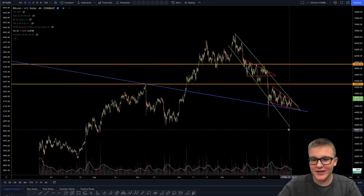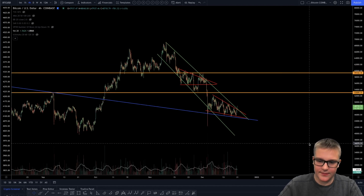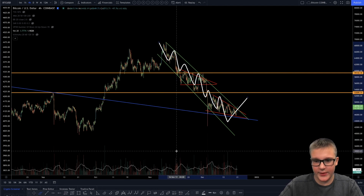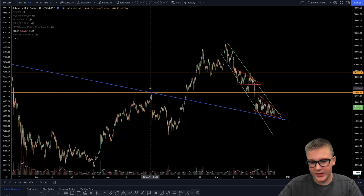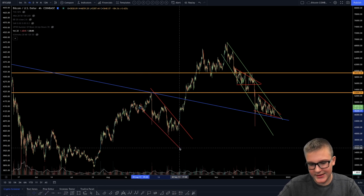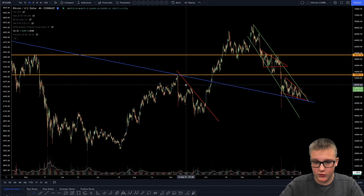And look at this. The whole entire time we were dumping, we were inside of the falling channel. Now, this is really important because when we're in a channel that's going down, we usually see a breakout that goes in the opposite direction, which is what happens most of the time. Like right over here, this also happened. You can see that we had this channel. It was more of a pennant. You could also call it a channel like this. It also broke us to the upside, and this was also called a bull flag.